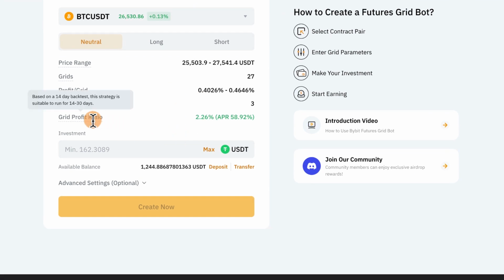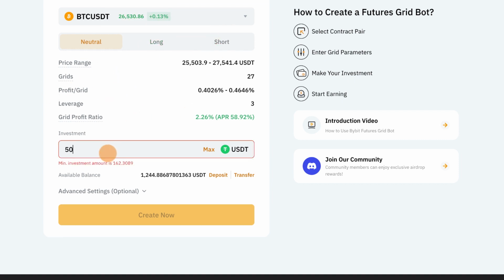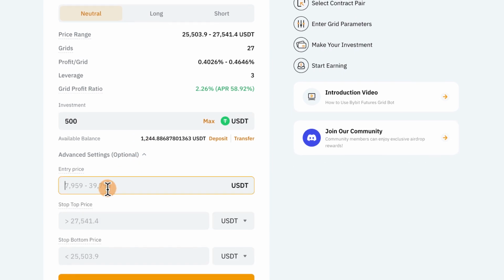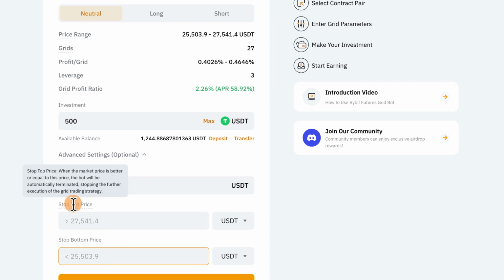Now here, the grid profit ratio is this much as per the current scenario. And then you can just add the amount that you want to use for this trade. You can also use the advanced setting, like you can set up the entry price. So instead of starting it immediately, you can set up the entry price based on the technical indicator you use. You can also set the stop bottom price and stop top price. So these features will help you to add more risk management control to your grid bot setting.